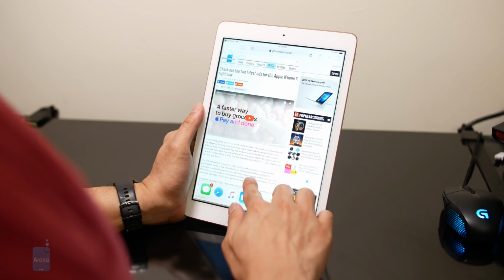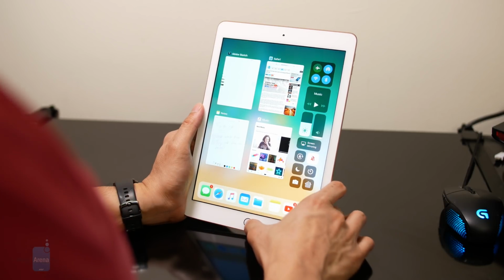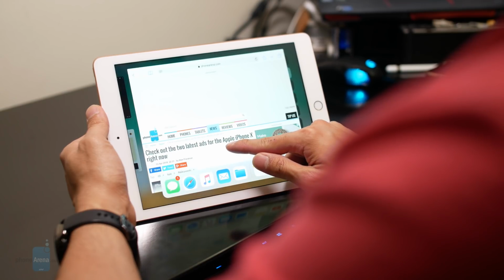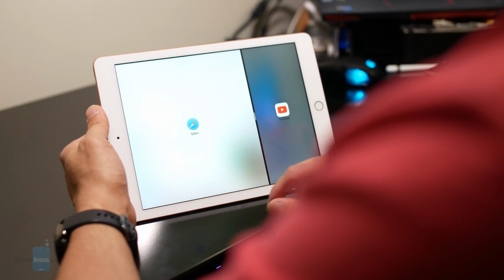What we really appreciate about Apple's tablet platform is that the apps have been optimized not only for a larger display size, but also support for landscape. Many Android tablets fail to deliver this fundamental function, so it's especially satisfying that Apple hits the bullseye in this particular area. And just like the iPad Pro tablets, you also have the side-by-side split view between two apps.